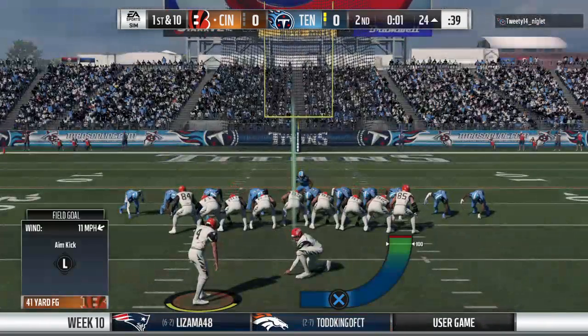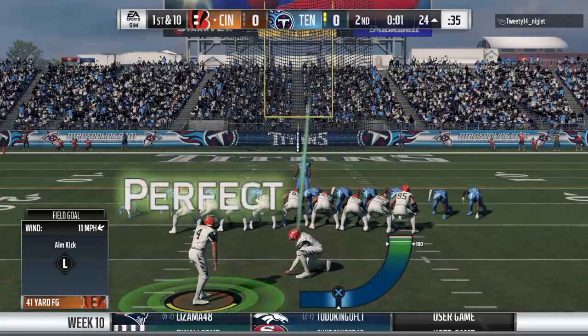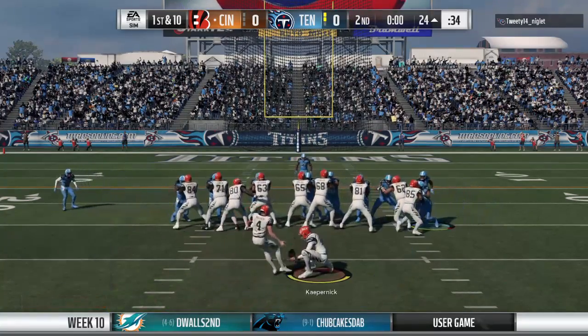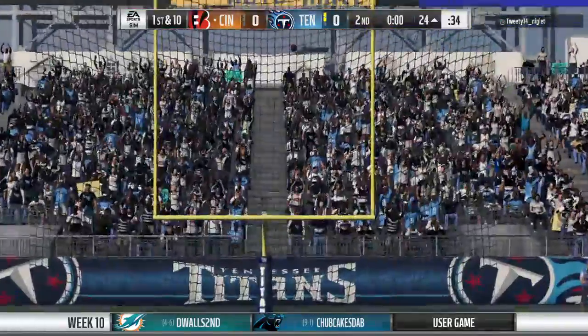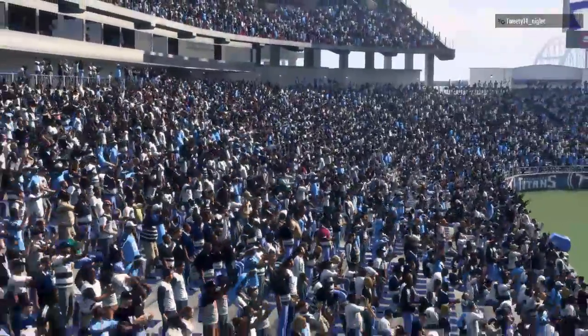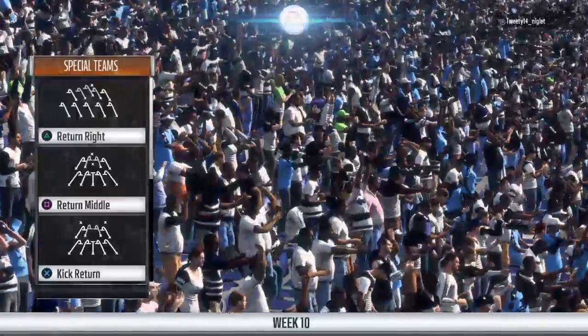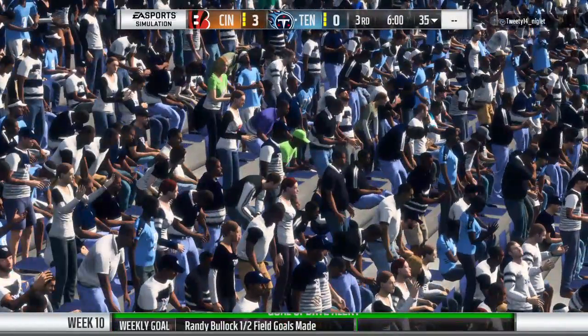So with 1 second left in the half, on is the field goal unit. And this one a 41-yard attempt. And Bullock will put this one through. So we have reached halftime here, and it's the visiting Bengals out in front. As we'll send you down to Orlando, where Larry Ridley has our EA Sports halftime report.